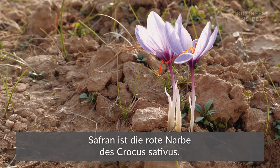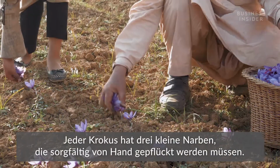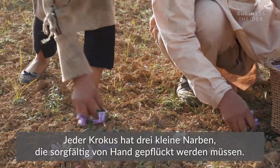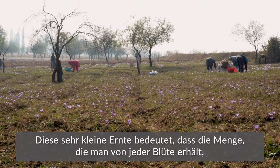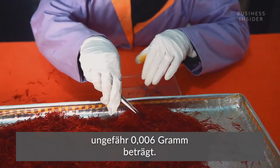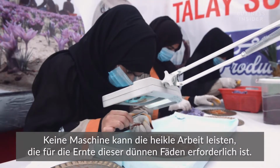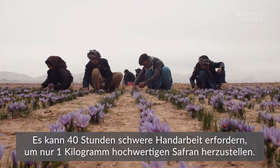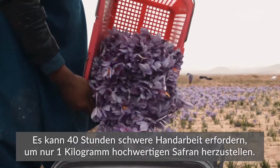Saffron is the red stigma of the crocus sativus. Each crocus has 3 small stigmas that have to be picked carefully by hand. This minuscule harvest means that the amount you get from each flower is roughly 0.006 grams. No machine can do the delicate work required to harvest these thin threads, and it can take 40 hours of hard manual labour to produce just 1 kilogram of high quality saffron.